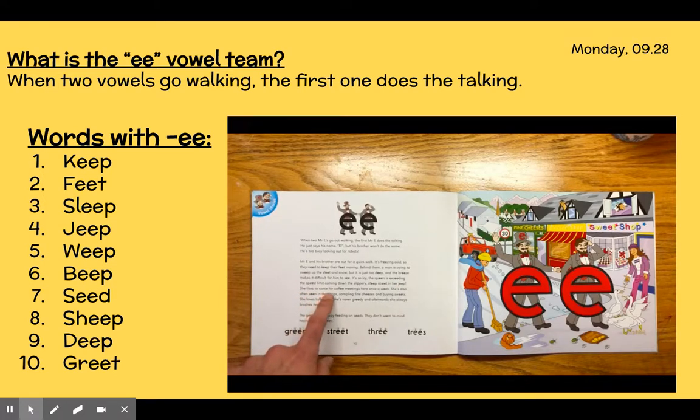She likes to come for coffee meetings here once a week. She's also often seen in the shops, sampling fine cheeses and buying sweets. She loves toffee, but she's never greedy, and afterwards she always brushes her teeth. The geese look happy feeding on seeds. They don't seem to mind having freezing feet.